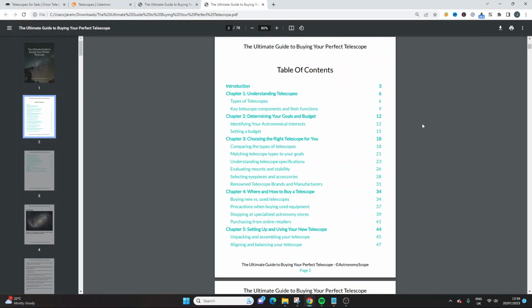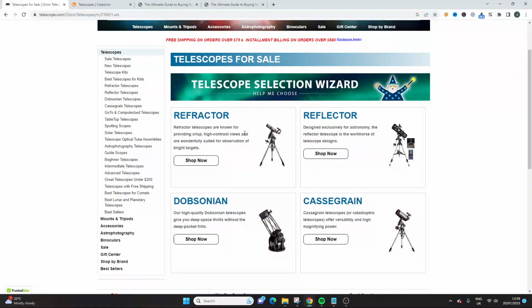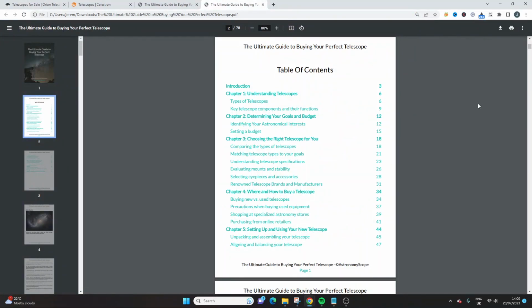It completely breaks down the entire buying process, starting with how you can tell the difference between the different types. So if I go back to Orion's website here, you'll see it has a breakdown of all of these different types, who they're best for, when to choose each one, and basically how they operate and how they work. Now, that's obviously fundamental to your decision. We also talk about goals and budget. You know, what do you actually want to see?